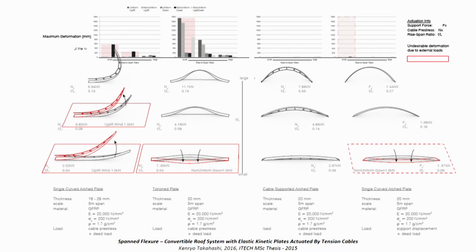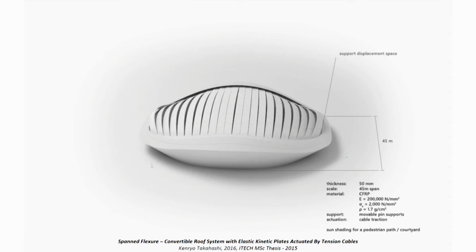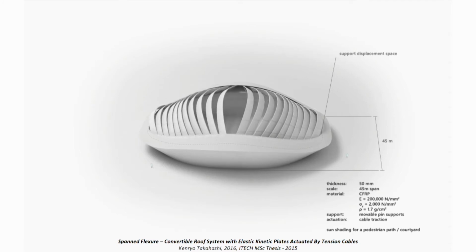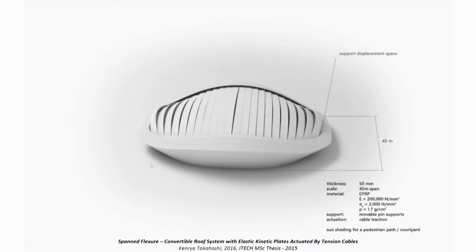basically he came then up with each of those systems with this on the one side supported cable actuated structure we can see on the left, a range of size we can use a system like this, then the undulated strip in the middle and the cable supported plate on the right, which would be large enough to span a distance of 45 meters by just actuating or contracting the cables below those plate structures.